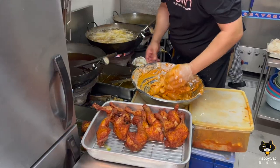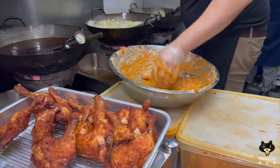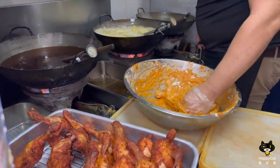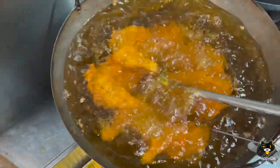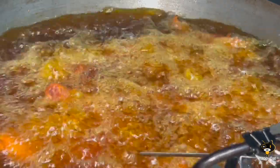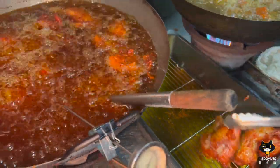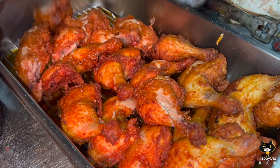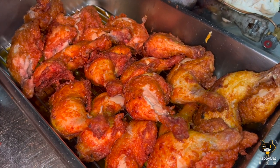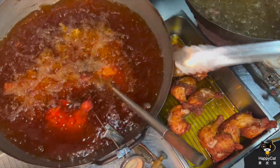Our signature dish is the Ayam Goreng Berempah set, which we actually marinate for at least 8 hours or overnight. It consists of a whole lot of spices, hence the name Berempah, which is spices in Malay. So our chicken is actually double fried, so to retain the crispiness of the skin throughout.